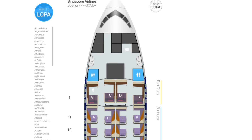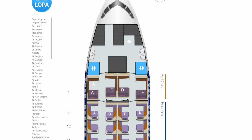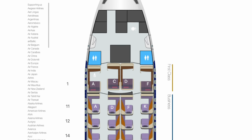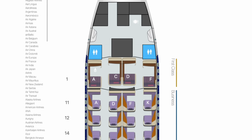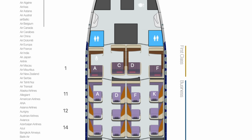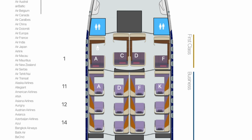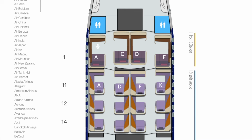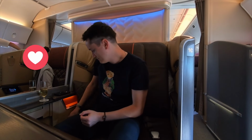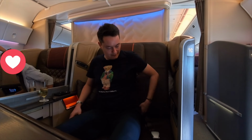And this is really a very private cabin, and you can see it here in the seating chart. First class means only 4 seats in this 1-2-1 arrangement. Now if you're a solo traveler, I strongly recommend you go for these window seats, but if you, like me, are traveling with someone, in my case with my wife, we opted to take the middle seats here, so this is 1C and 1D. Already on the seating chart you could see that the width of the seats is really quite wide, and you can see here it is very spacious.